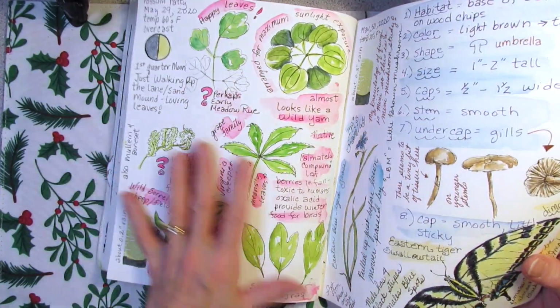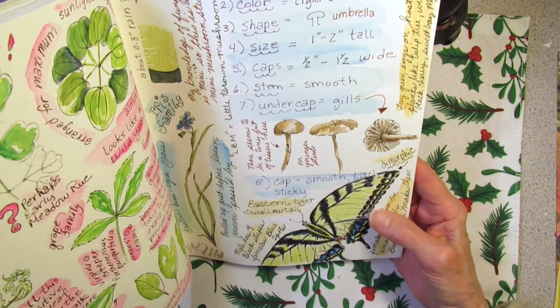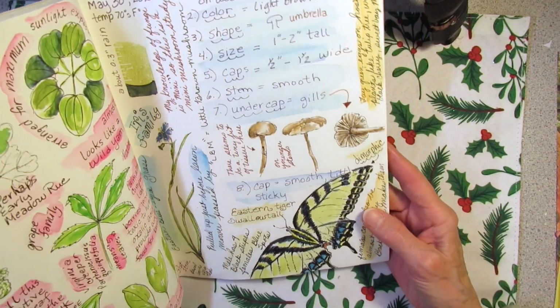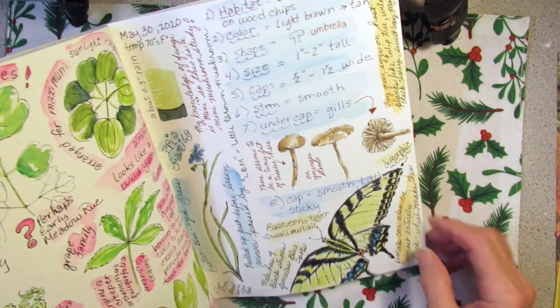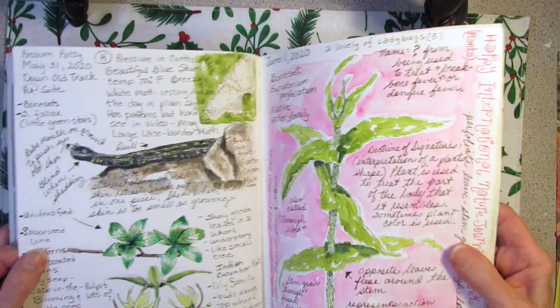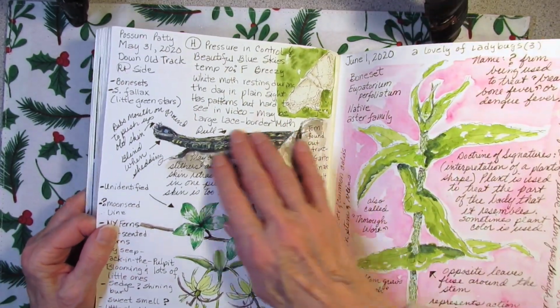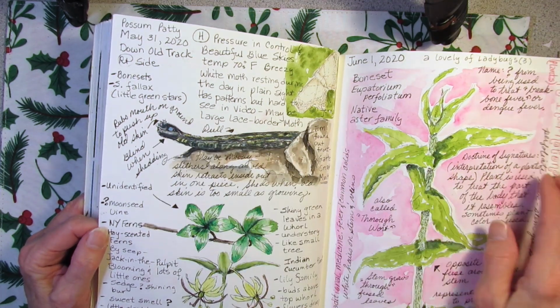I mean, it's very detailed. I can't go over everything on a page or I'll be here forever, but there are videos on all these, I think. I'm pretty sure there are. Nice big swallowtail there, some mushrooms. Here's a snake and he's shedding. That's why the eyes are blue there and the skin's coming off.